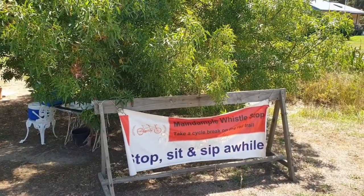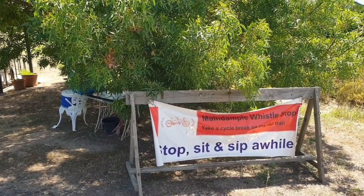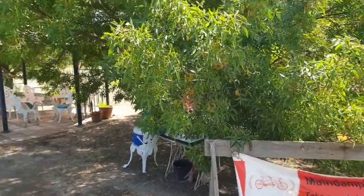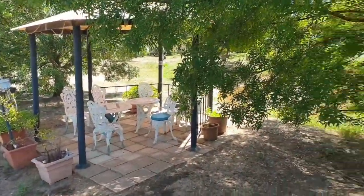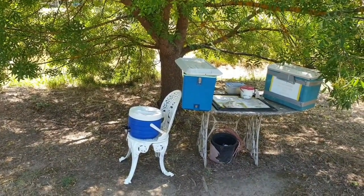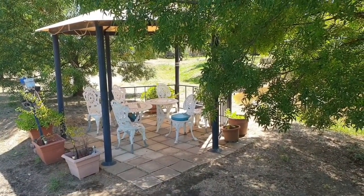About 6 or 7 kilometres into the trail out of Bonnie Doon now, and they've made a nice little, what do they call it, stop, sit and sip a while stop here for us. Somebody's been kind enough to put up some tables and chairs in the shade and even some water. $2 donation for bottled water. Big thank you to whoever put this out here for us.